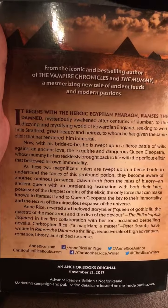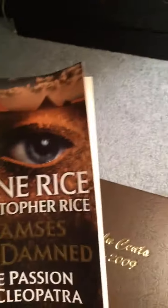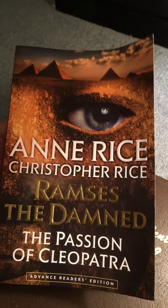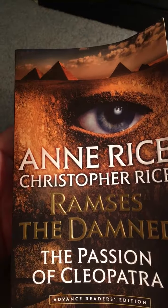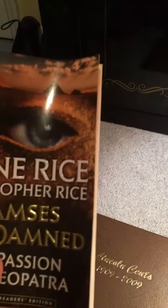It's a really good book. So definitely need to check this out. Ramses the Damned, Passion of Cleopatra. Really good book. It's not super long. It's not some daggum 1,000-page something. You're talking 300-400 pages here. So enough to get a good story in for sure. So yeah, check that out for sure.